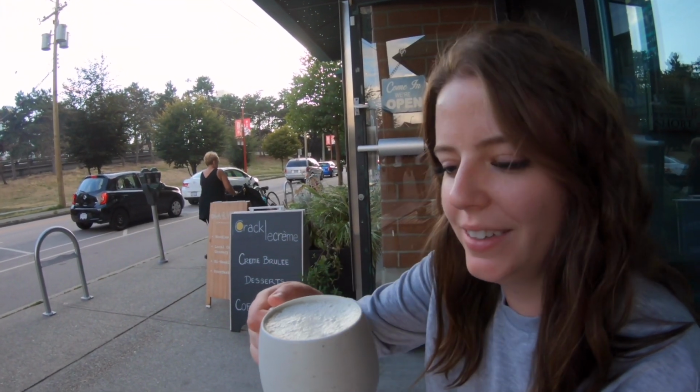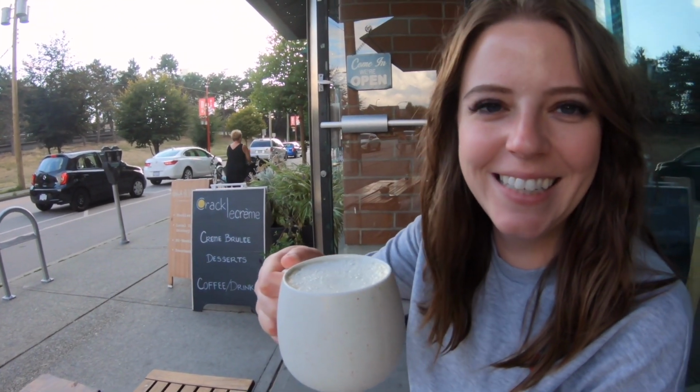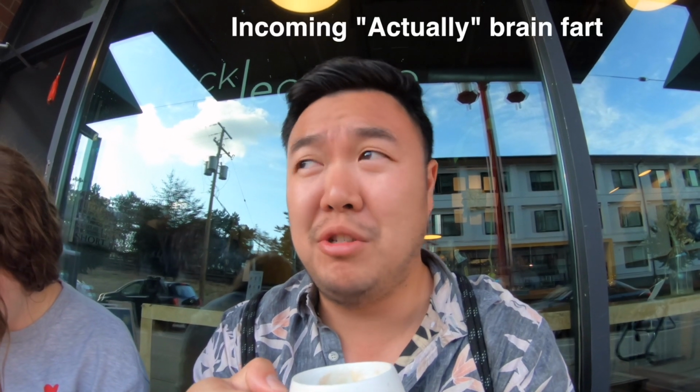Cheers. What is this? 4th lavender latte of the day? Yes. Pretty heavy on the foam here at Crackle and Cream, but the lavender balance and the soy milk is pretty good. I think actually using soy milk might actually be better. We just got an Evo. We're very excited.